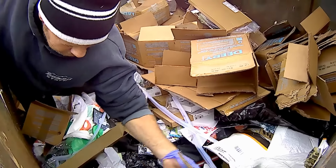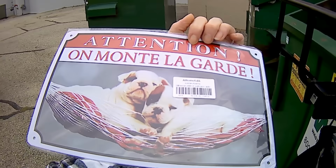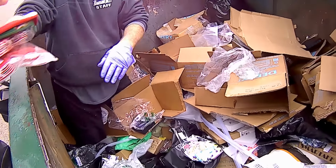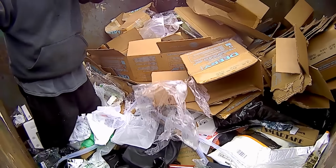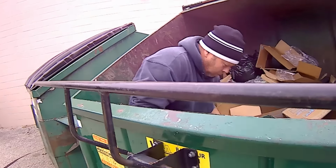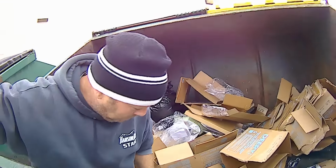I wish I had more bags. Is it? Oh, it's that one. Oh, cool. Shower curtains. Right. Wow. Good question. This is a thing that goes over the tire. No way. All the stuff we could have used when we had a camper.